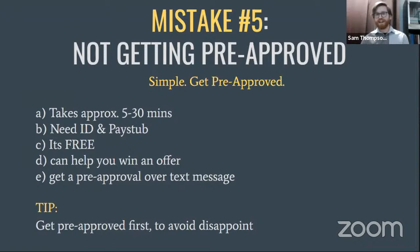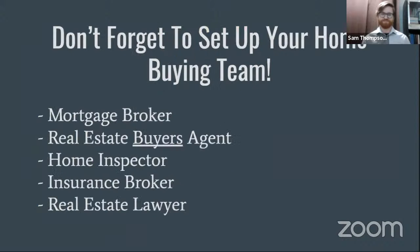And mistake number 5, simple enough, not getting pre-approved. It really only takes about 5 to 30 minutes on the phone with myself or Joe. You only need your ID and pay stub. It's completely free. Can't stress that enough. It can help you win an offer, and it can be done completely virtually, over text, email, whatever's most comfortable for you. Get it done, and then you'll have a better idea of what houses to look at when you give Nickey a call to start shopping around.